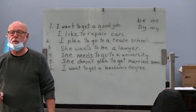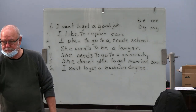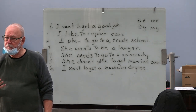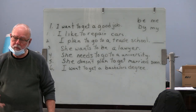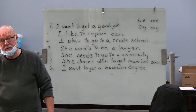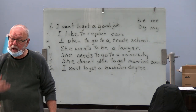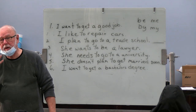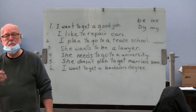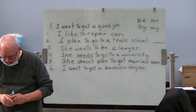What is a bachelor's degree? After high school. Four years. A bachelor's degree is usually a four-year program. In schools in the U.S., you have high school, then college, or trade school, or vocational school. If you go to college or university, the first degree you get is a bachelor's degree. Then more school, master's degree, and so on. We'll talk about that at some point.